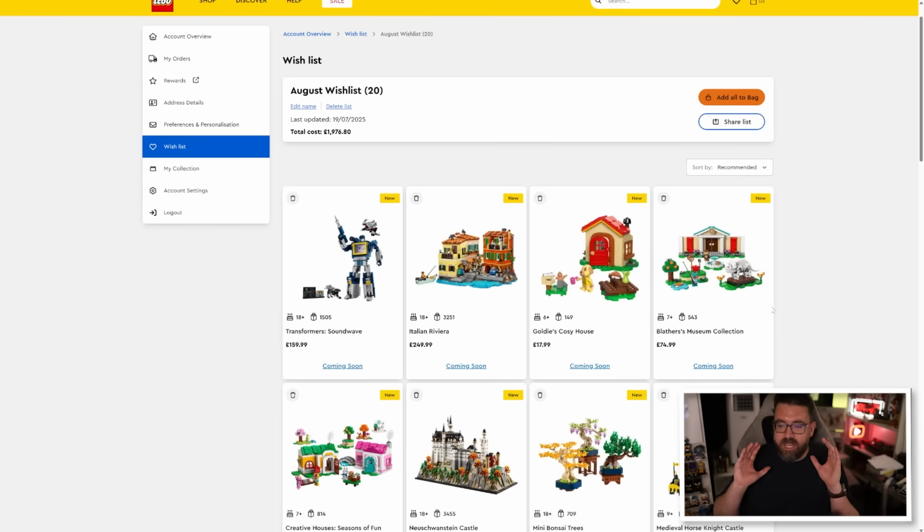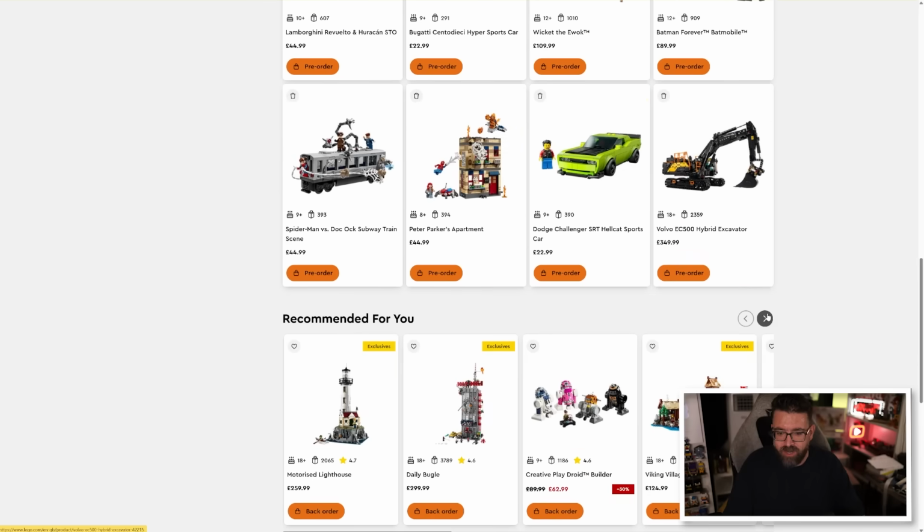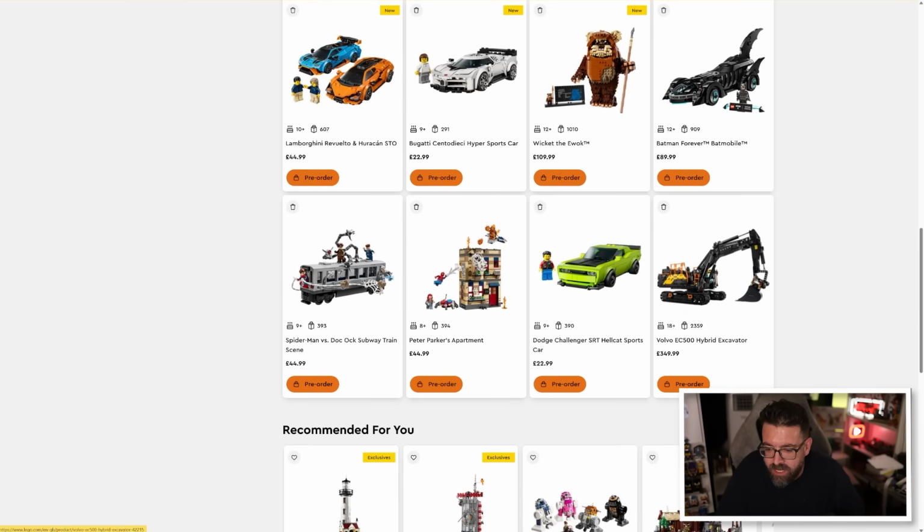All of which means in an ideal world, and this isn't even a money's no object world, I already talked about that. So just in a I'm trying to make a sensible list kind of world, it's still a £2,000 list. I do not have £2,000 to spend on Lego. We need to immediately cut this in half, get it down to £1,000 and see what it looks like. And there are a couple of easy removals.